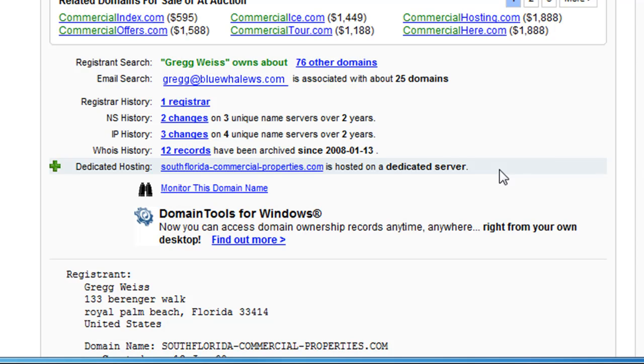A shared server is where there are literally hundreds of domains owned by several different owners that are all using the same server. Now, the reason dedicated servers are better from a buyer's perspective is that if a website is hosted on a shared server, there is a small risk that some of the other websites hosted on that server can ruin things for the website I'm looking to buy, in terms of the search engine banning that IP from their search engine. I'll explain that in just a second here. This is a dedicated server, so I'm not too worried about it.